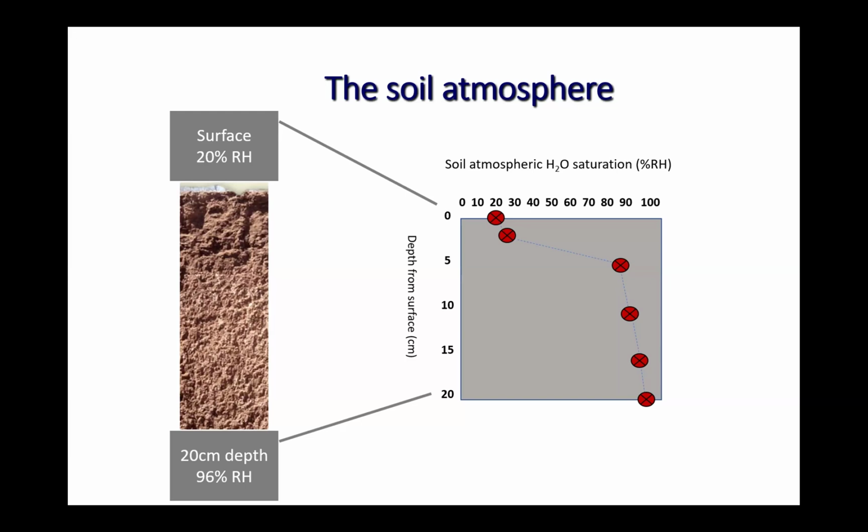And if you look at the top, on the surface, the atmospheric humidity is about 20% RH, or put another way, very, very dry. But at 20 centimeter depth, we've got a soil atmosphere at 96% relative humidity, near saturation. Now, you've got to be careful with relative humidity. It doesn't necessarily reflect the moisture in the soil.